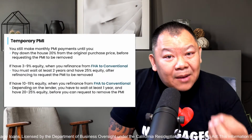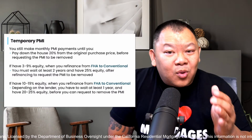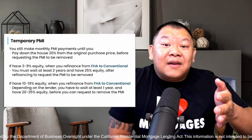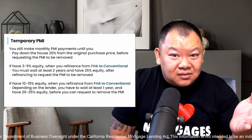So if you want to go with a temporary PMI, it has a lower rate than some of the other programs out there. When you go from FHA to conventional and you don't have the 20%, temporary PMI is good. That means, let's say if rates don't improve, you refinance from FHA to conventional.